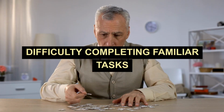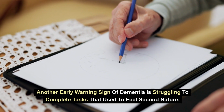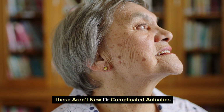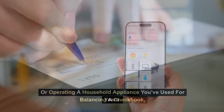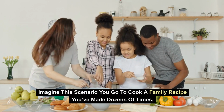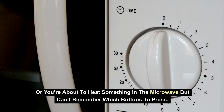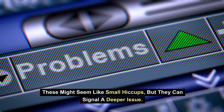Number 2, difficulty completing familiar tasks. Another early warning sign of dementia is struggling to complete tasks that used to feel second nature. These aren't new or complicated activities. We're talking about things like cooking your favorite recipe, balancing a checkbook, or operating a household appliance you've used for years. Imagine this scenario: you go to cook a family recipe you've made dozens of times, but suddenly, you forget which ingredient comes next. Or you're about to heat something in the microwave but can't remember which buttons to press. These might seem like small hiccups, but they can signal a deeper issue.